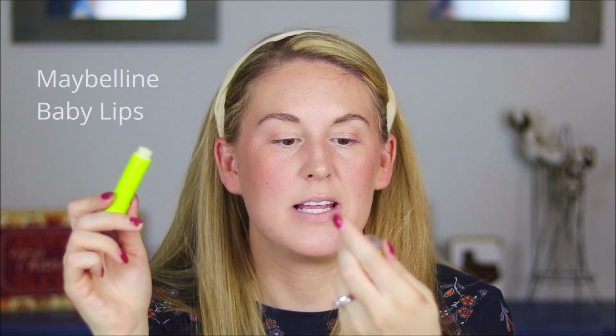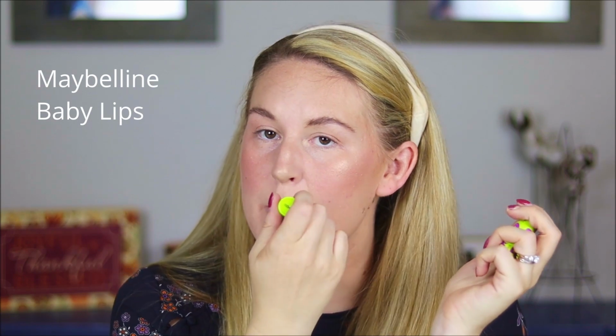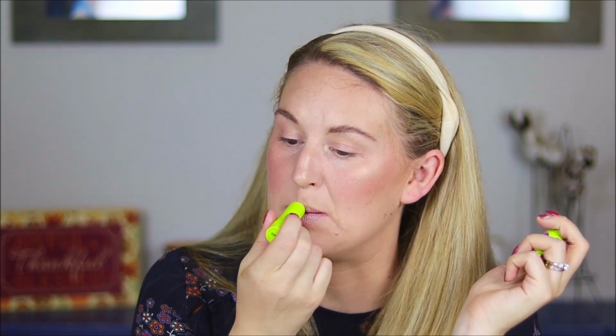I also was going through my makeup and I found this old chapstick. This is the Maybelline Baby Lips, and I remember using this all the time, especially at work. So I'm going to put a little bit on now. It's kind of like a minty taste to it too. Also has SPF of 20, which is always a plus.